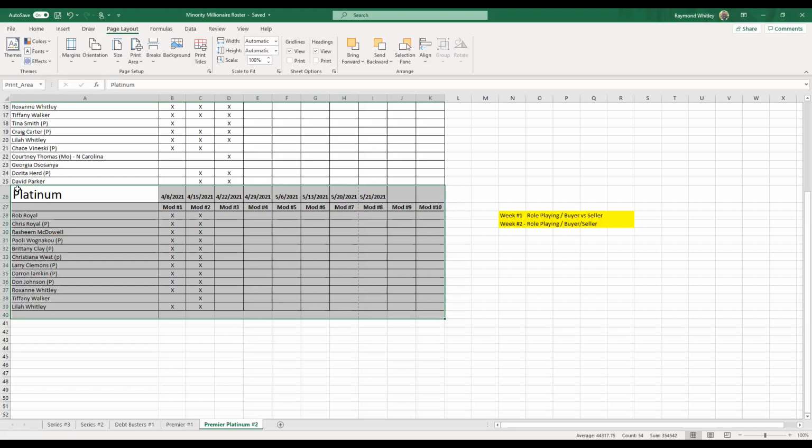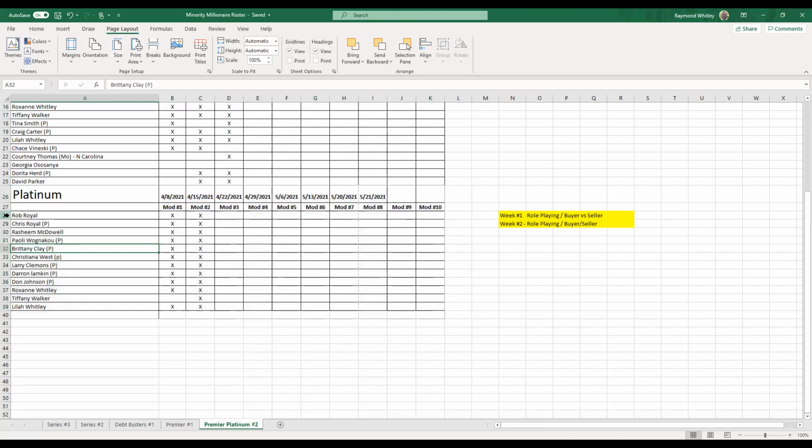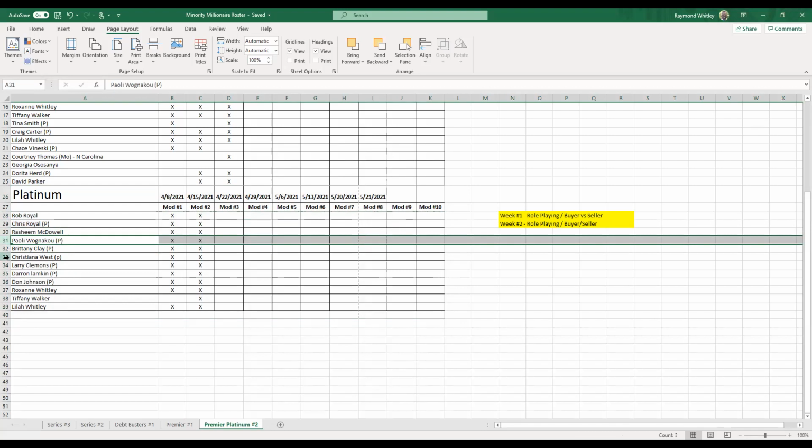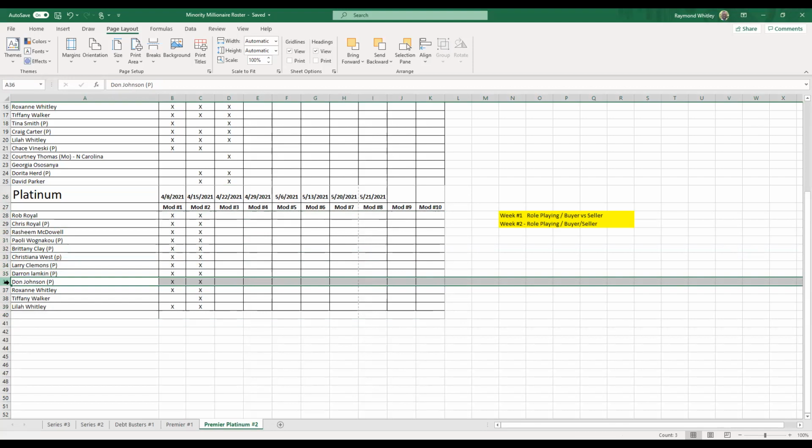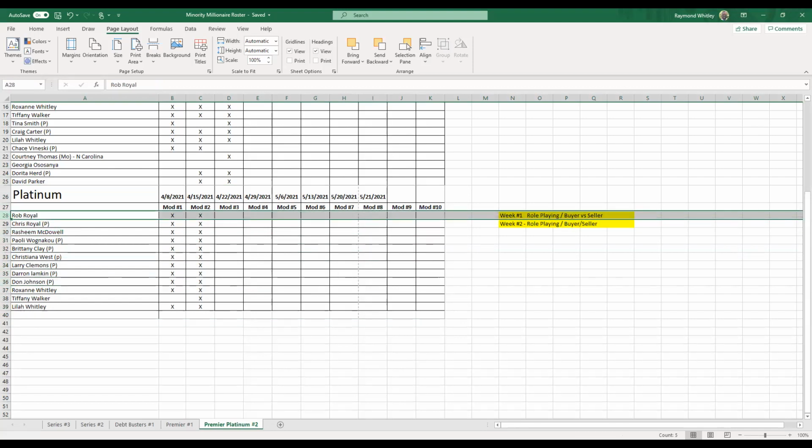So here's my list of everybody that's in the room. I've got 10 people in the room. Only the people that are platinum, not the people that are watching, are going to be participating in this. So it's going to be Rob, Rasheen, Polly, Brittany, Christina, Larry, Darren, Don. And that's it. Let's do this. I'm going to put it over here. Rob, you here?